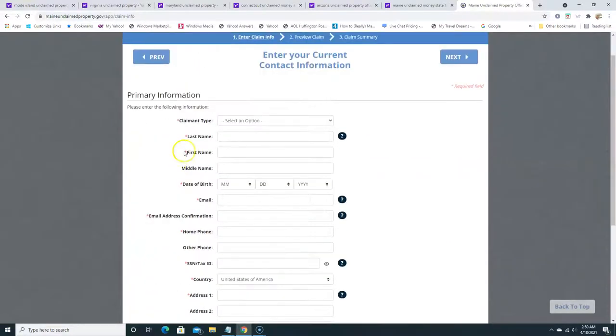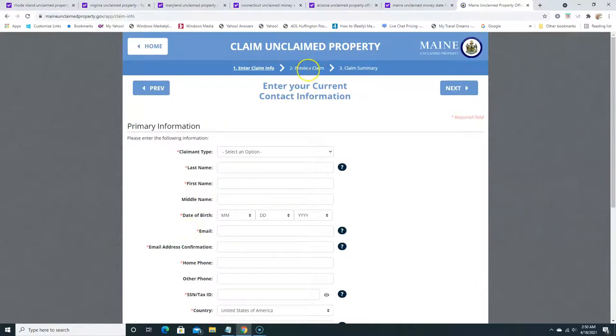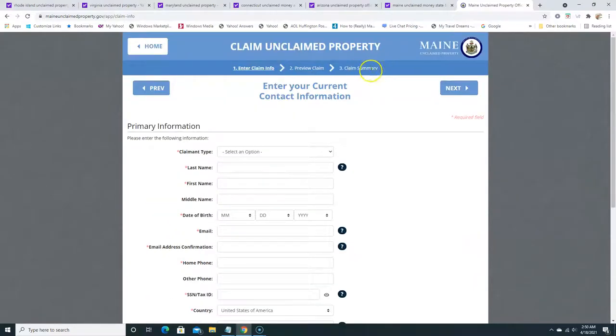And again, we're going to fill the information out, make sure all of it is filled out properly and accurately. You have a chance to review this in preview claim. And then once that's previewed, you're going to hit claim summary and next. And you should be at the end, and you should be able to get a claim number and wait within 14 days, and you should get a check in the mail. So again, this is a wonderful find.